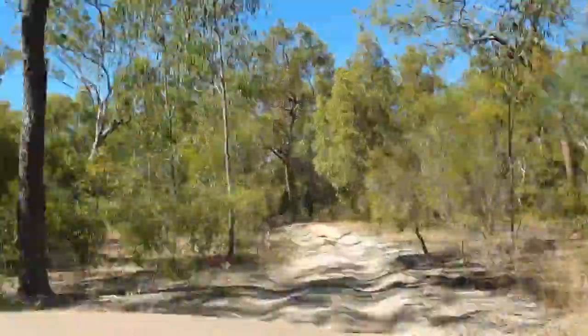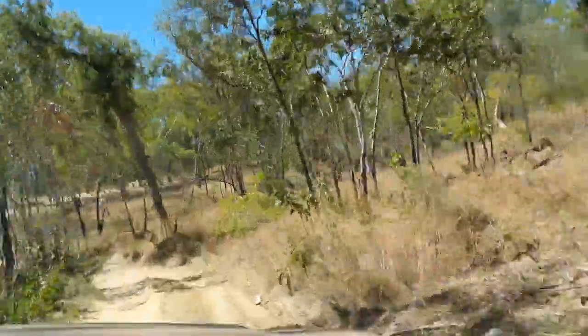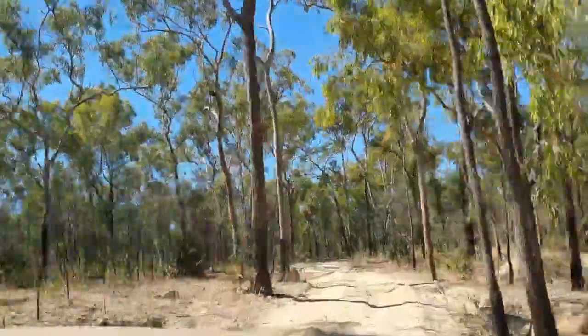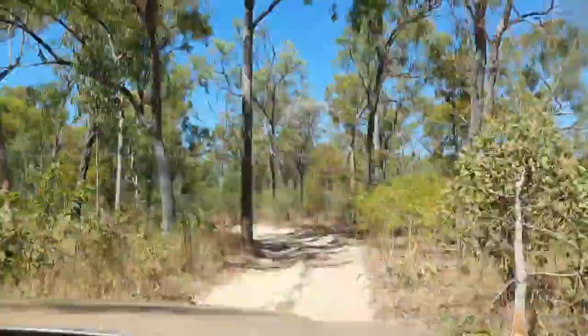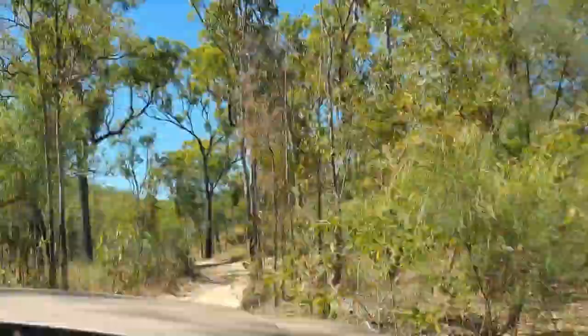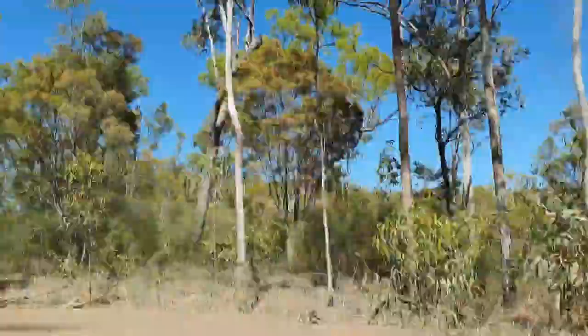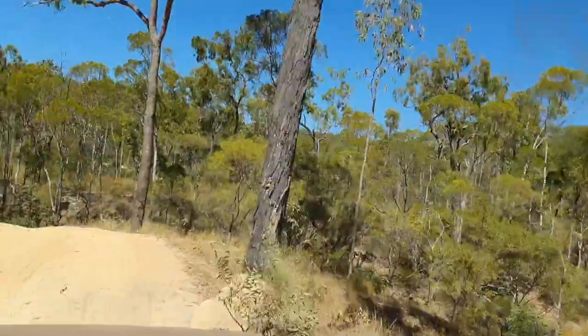As you can see there, like the old telly track, every time there's a rutted out section or it gets a bit hard to go through, people have just put new tracks in around the tricky bits. So there's a way around all this. You can drive it quite easily. We chose to drive a few of the fun bits because they're fun and that's what we're there for. But yeah, you can quite easily avoid them.